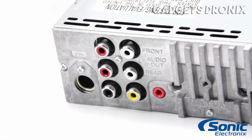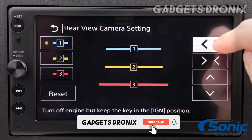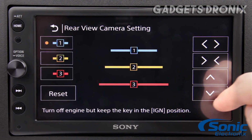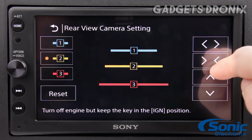The unit also has dedicated RCA video input for backup camera. This camera will be displayed automatically when the vehicle is put into reverse or manually with the on-screen button, and the customizable parking guidelines help to ensure accuracy on any vehicle.